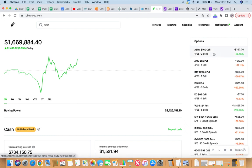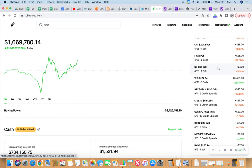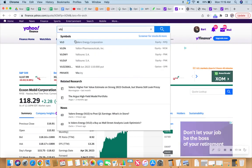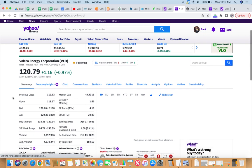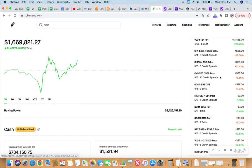So AbbVie in trouble of being called away. Coke being in trouble to be called away. So we'll be managing those this week. The 124 Valero puts under pressure. Yep, very much under pressure. Valero is up today, but not a whole lot. Let's check on it. It's up almost 1%. So it may just keep bouncing into the green all week, which will be better for us to manage that trade. Or if it surpasses the 124, to let those contracts expire at full profit.